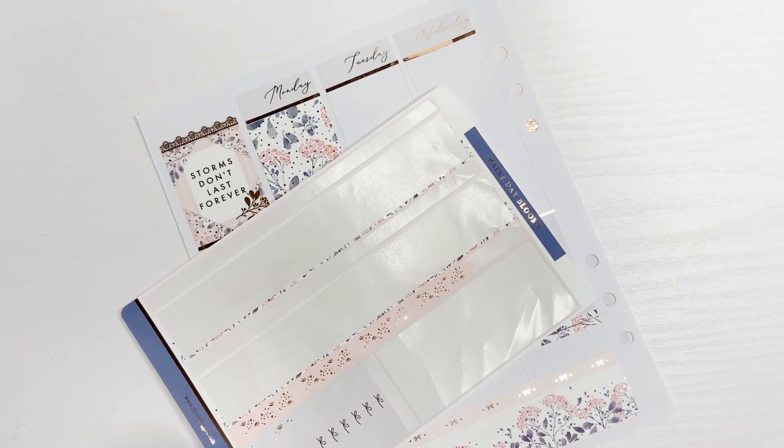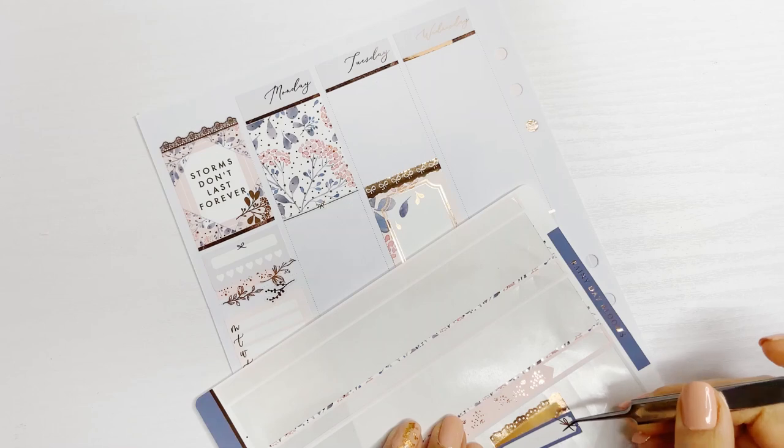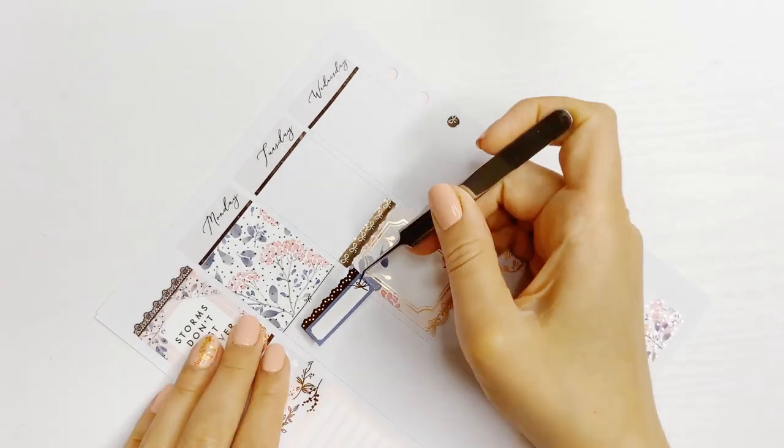And then, look how cute these are. These little lace dividers here. And I'm actually popping one under a quarter box just to give it a little bit of an extra something.